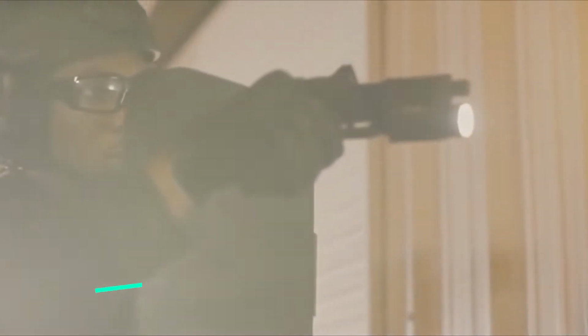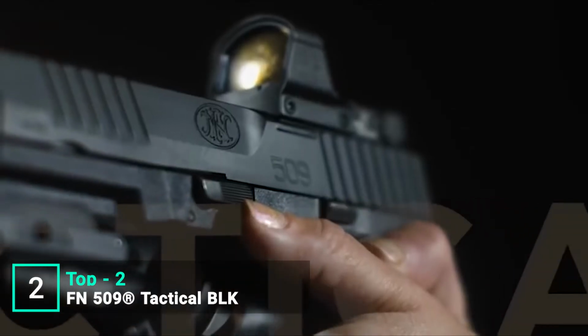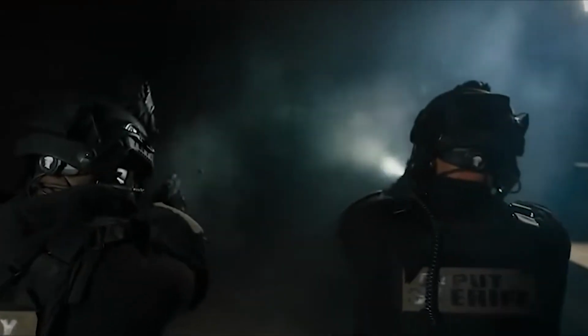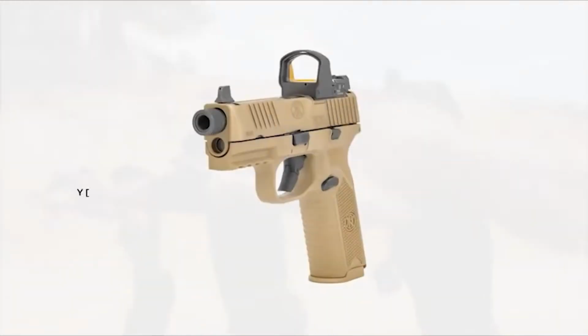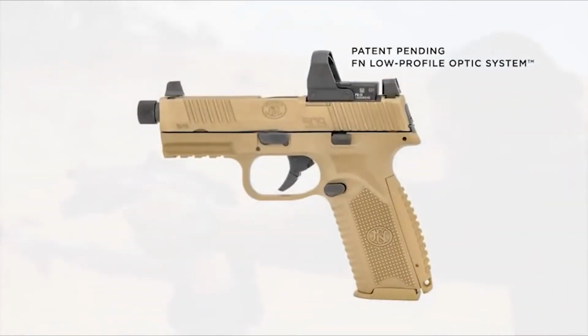Set your sights on the FN-509 Tactical 9mm striker-fired pistol. Set your sights on the evolution of the world's most battle-proven firearms. A handgun designed to give you compatibility of the highest caliber. It features both 17 and 24-round magazines, as well as the firearms industry's most compatible, most innovative, patent-pending mini red dot optics mounting system to date.